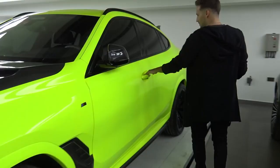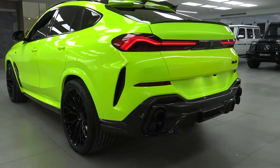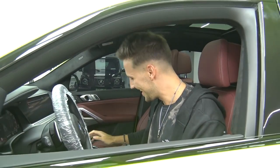As you can see, it's a whole new exhaust system. Does it change the sound, you think? Oh my God! Let's do it. Yeah, that's definitely much lower. You can hear that. Oh yeah. That is sick.